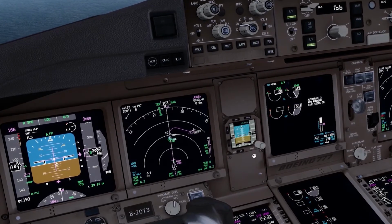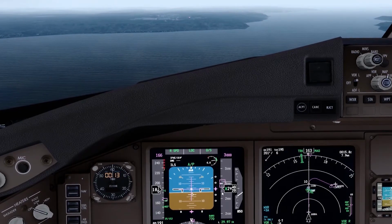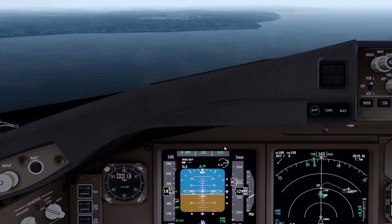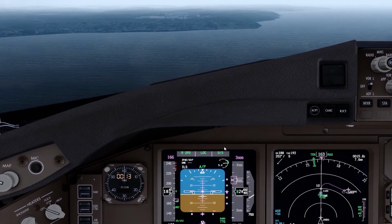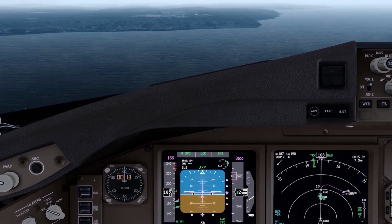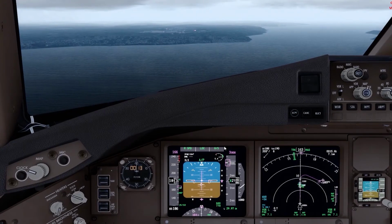So we can start reducing our speed. This is up to you. You can go even further down with only flaps 5. And then after, you just go all the way to flaps 20 with gear down, and the aircraft will brake just fine. But since we are taking our time here, let's do it this way.